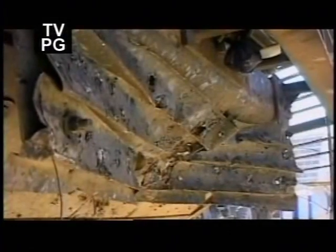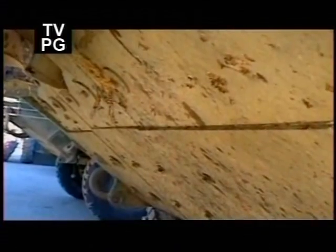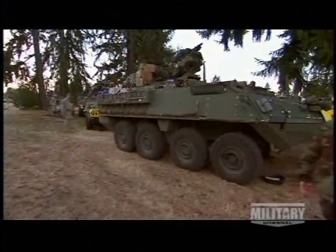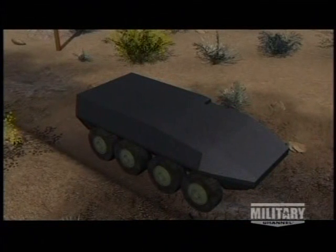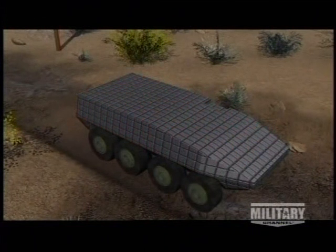Capable of surviving direct hits from some of the world's most lethal munitions, the Stryker's sophisticated armor package protects its crew from heavy enemy fire. The Stryker's main armor package is comprised of three layers. The first layer is a network of 132 one-inch thick ceramic tiles. Weighing half as much as steel, it is similar to the armor plating on the Abrams tank.